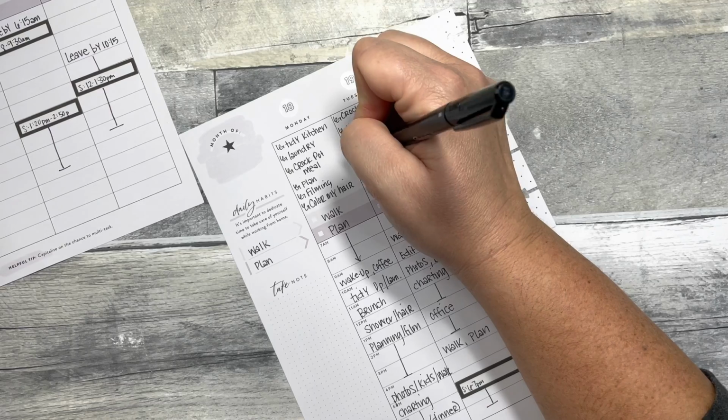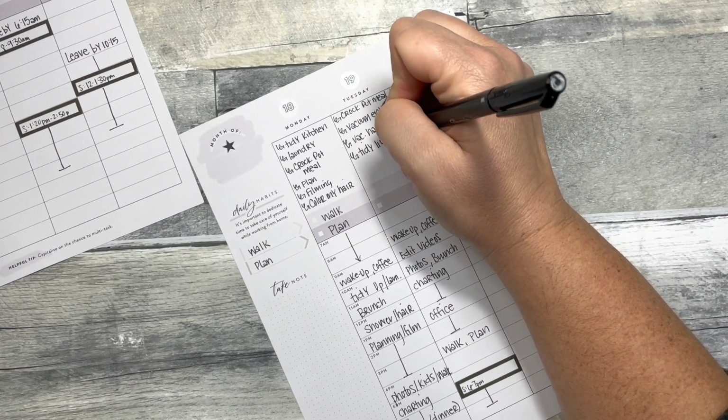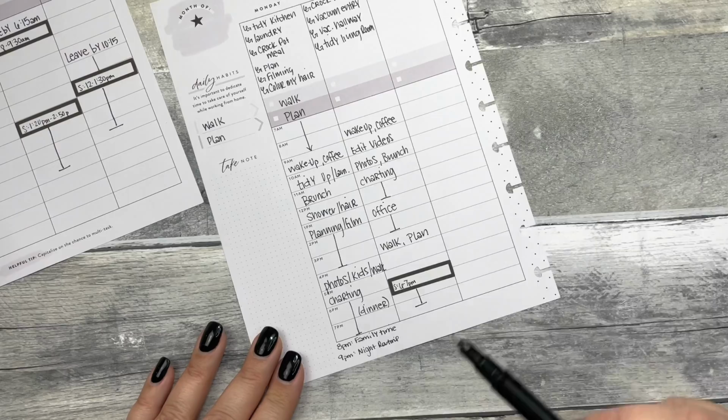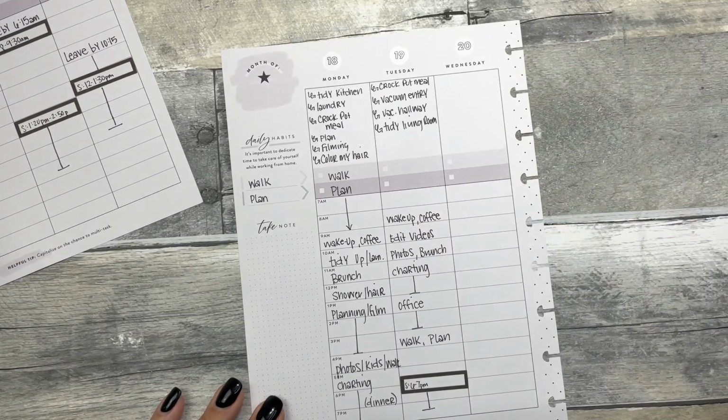Tidy living room, right? These are pretty quick things. And so, maybe my walk-in planning doesn't take a full hour and I have 10 minutes. Okay, but in 10 minutes I can vacuum the entry. So that's how I'm utilizing this top portion.